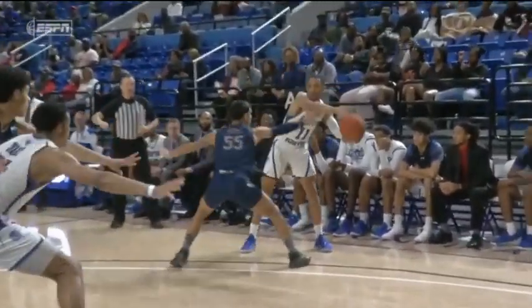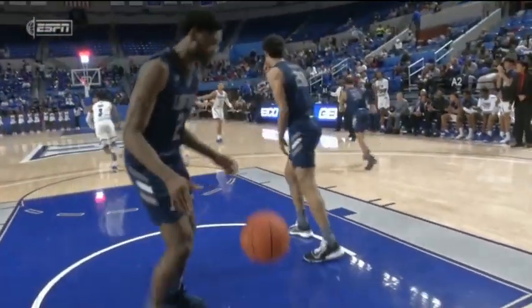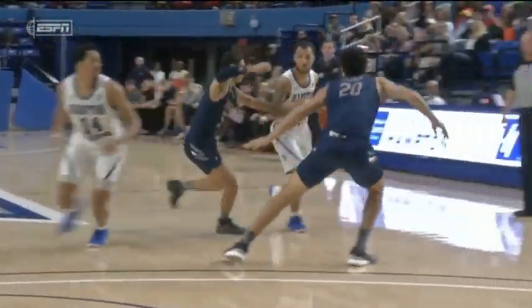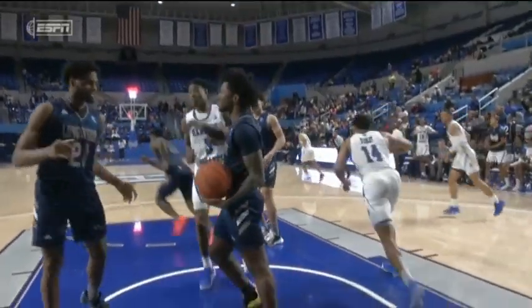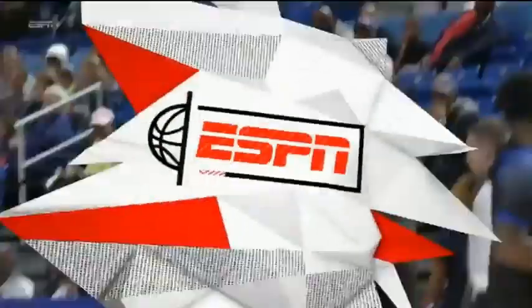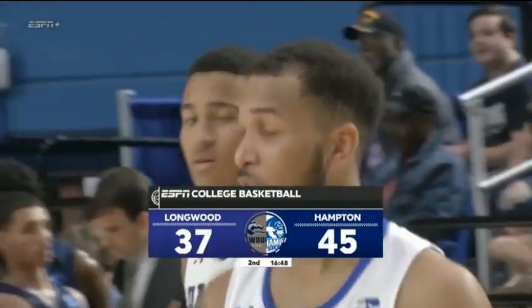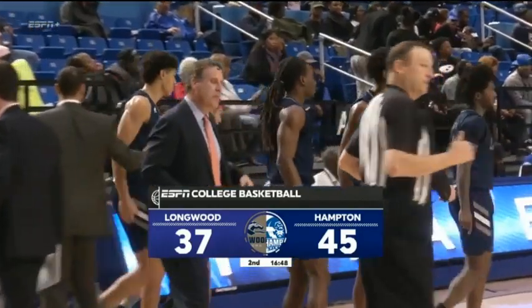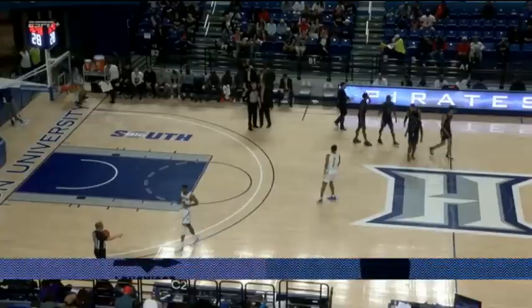Welcome back to ESPN Plus. Right here you see a great pass by Griffin to Stanley for a nice easy layup. And here you see the screen and roll. Nice little pocket pass for another nice finish by Stanley. Stanley has been on a roll. Stanley has 10 points and is one rebound away from a double-double.